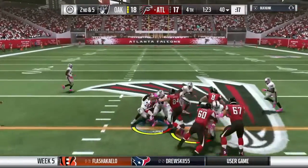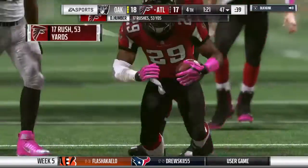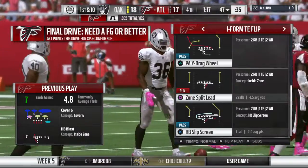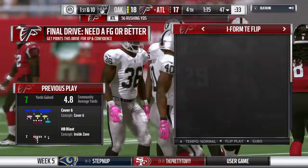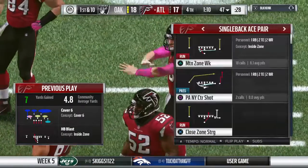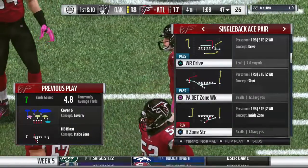Now a handoff here to his running back, and he'll go down right around the 47 this time. 7 yards there, good enough to move the sticks. It was a good, nice, crisp run for a first down. I wonder if the defense might have been loosened up a little bit, maybe anticipating a pass instead of the run that they got.